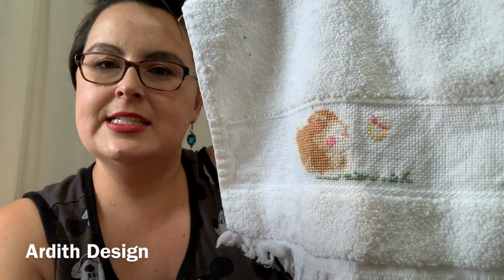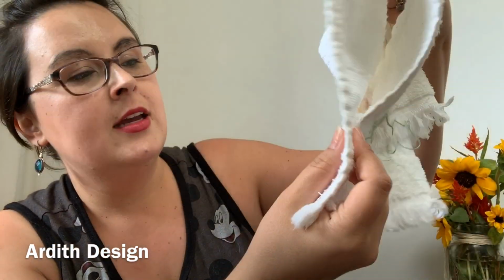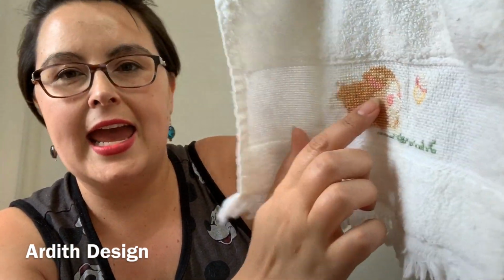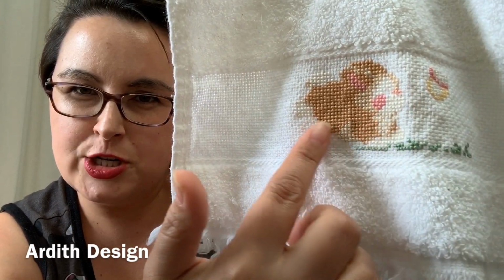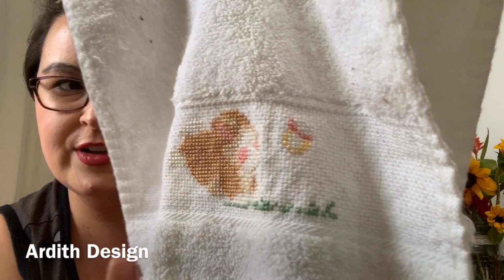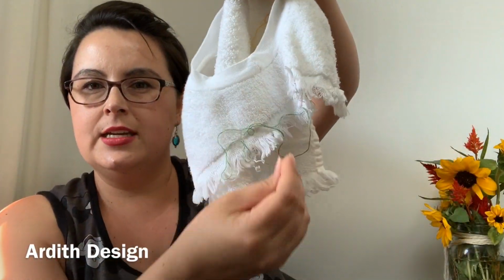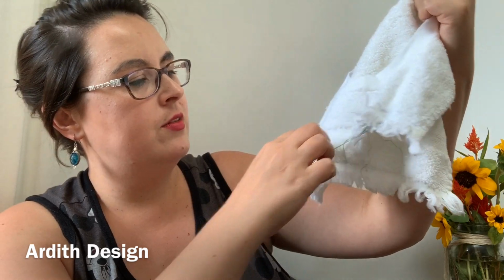This looks like, and it's a bib, a little Easter bunny and the start of an egg. I'm not sure about backstitching or what all needs to be added there to finish this bib off. And it's got stray DMC, well, what I assume is stray.